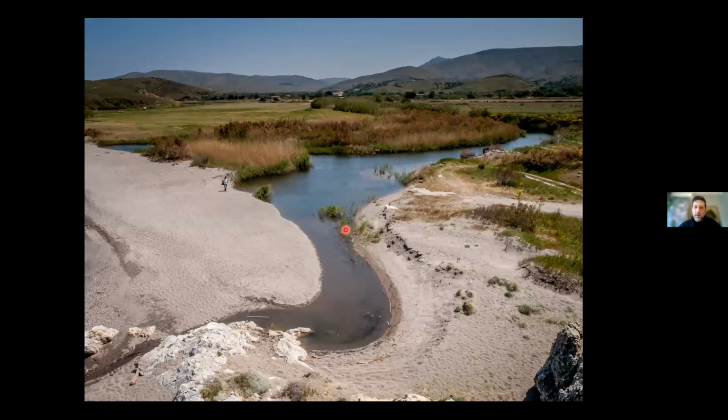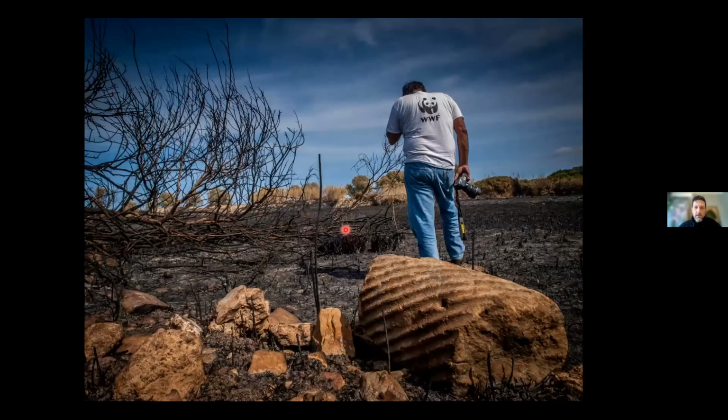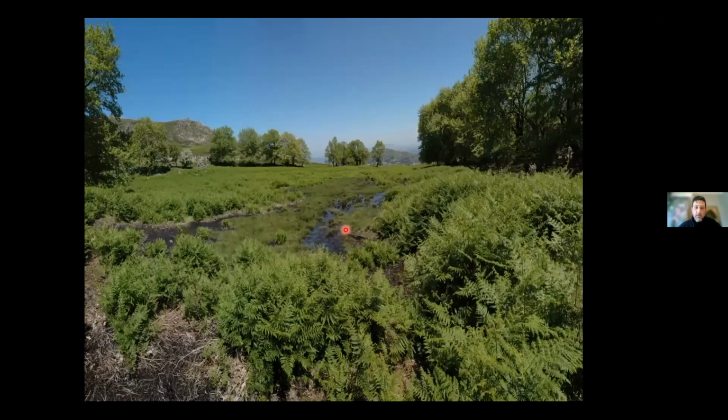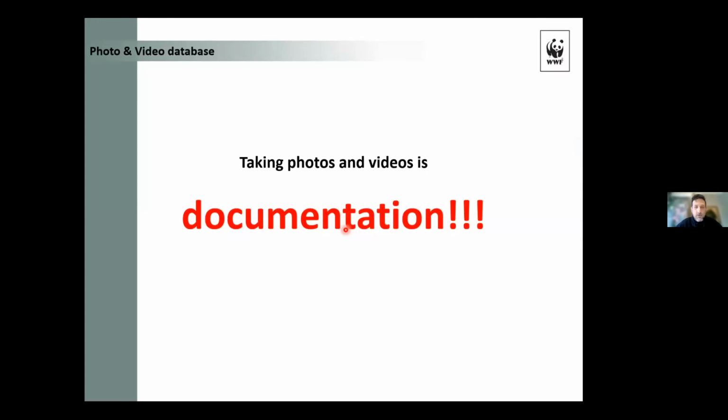And after that, we started to organize ourselves to go to the field. I'm showing you some pictures. Well, they might be good pictures or nice pictures or not. However, what I try to say is that when you are going to the field, the most important of all is to take photos and videos, because photos and videos is documentation.